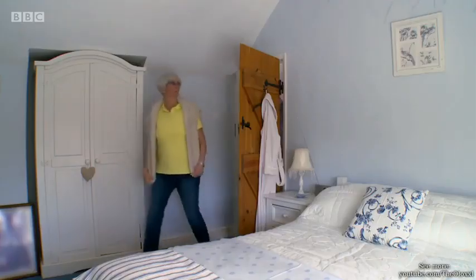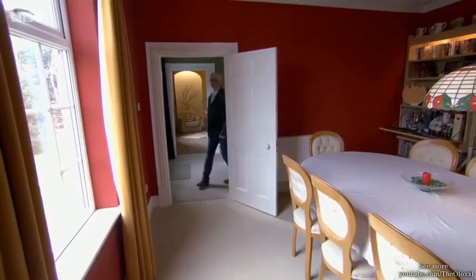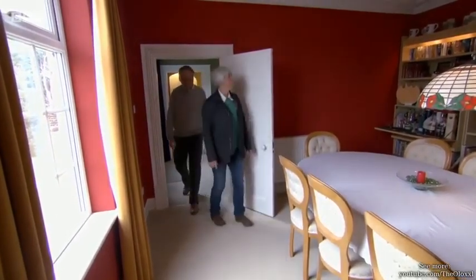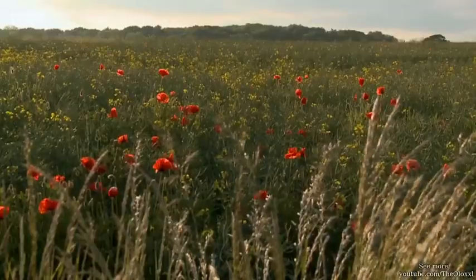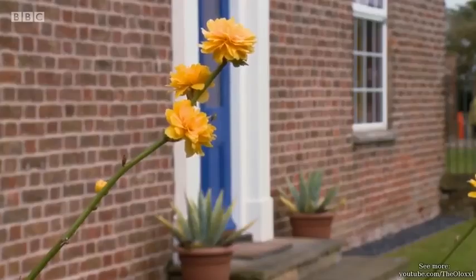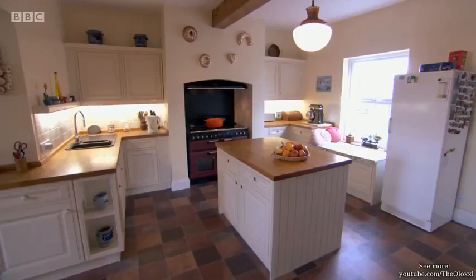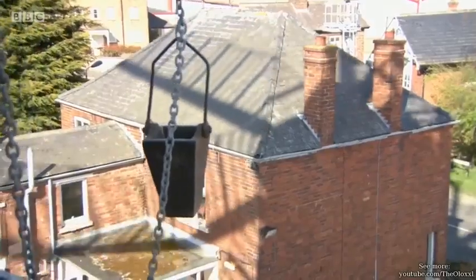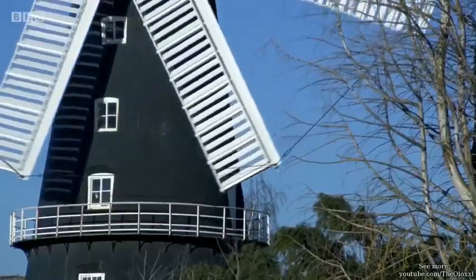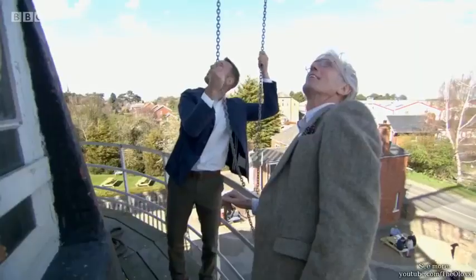Peter and Melanie from Southampton have a budget of up to £400,000, and they're longing to start a new life closer to their children, grandchildren and their narrowboat by moving to the Lincolnshire countryside. Coming up, we might have just struck lucky with our mystery property. It gets better and better. What a kitchen. And I get to experience sailing, of a sort, as I take a step back in time to power up one of Lincolnshire's historic landmarks. You are on the throttle, you're driving it. I'm driving a windmill.